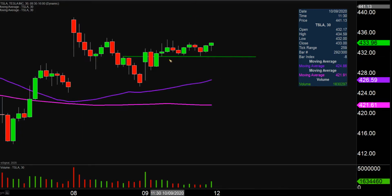You could put this into a textbook. Beautiful example. Look at this. Bounced off it. Bounced off it. Bounced off it. So my point here is there's going to be all sorts of eyeballs on that level, wondering the same thing next week. Is that going to continue to hold?